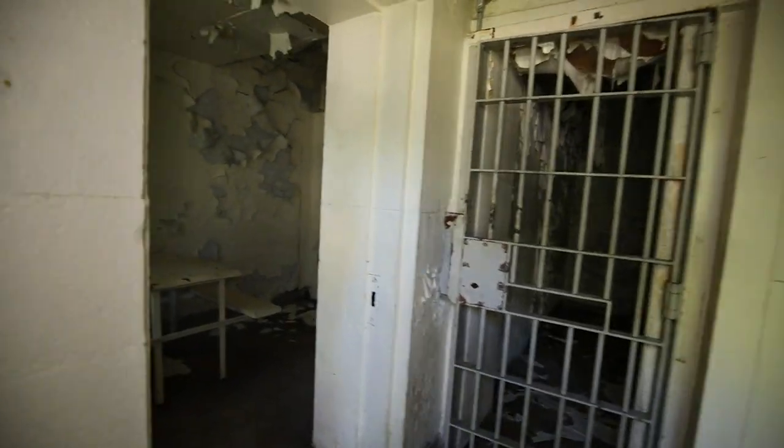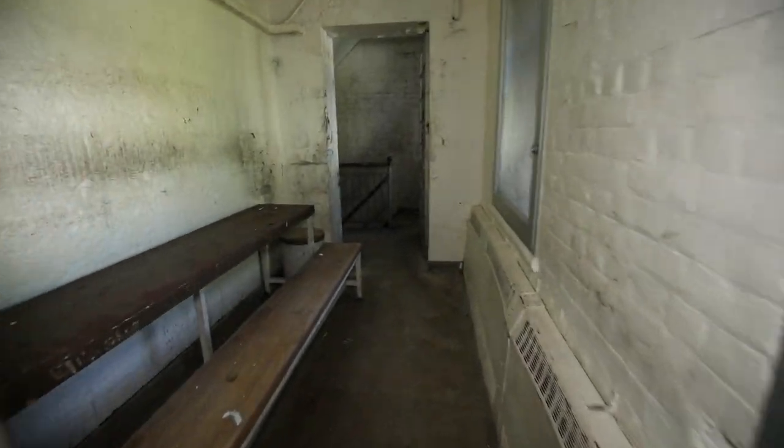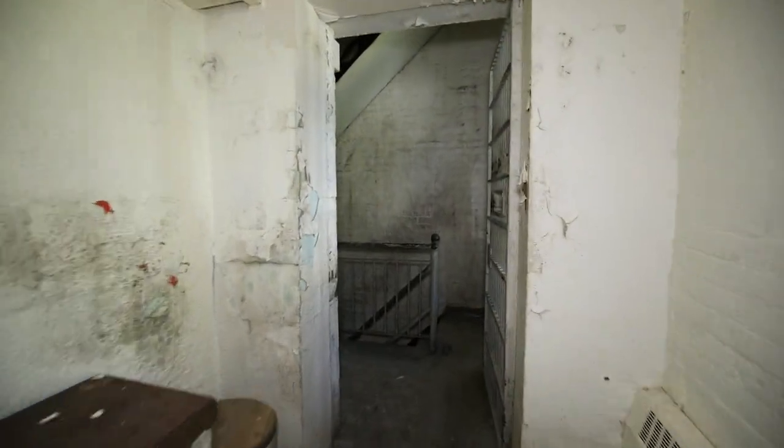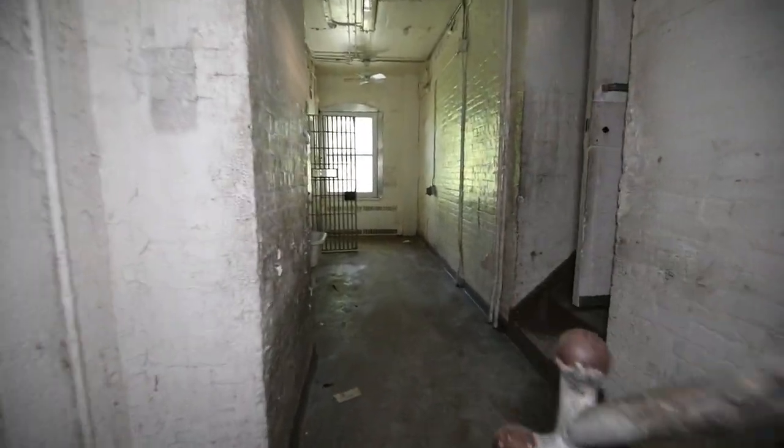Head back inside. So this area of the building has three floors, so there's six ranges total, one on each side of each floor.